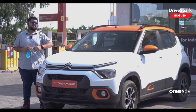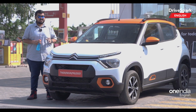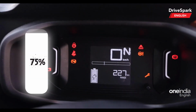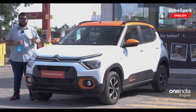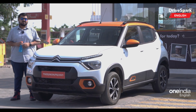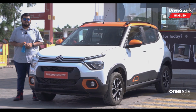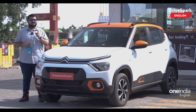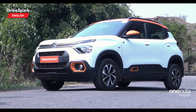But we are not messing around this time, because we will be doing a real world range test of this electric car today and we will report back with numbers. I'm starting with around 99% charge and a range of around 230 kilometers is what it indicates. However, Citroen claims that this can go up to 320 kilometers and we are going to be driving around Bangalore to test just that. So let's get started and we shall do some interesting range tests right now.